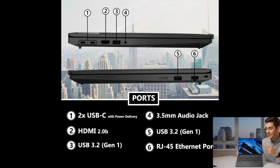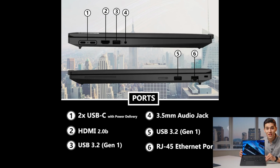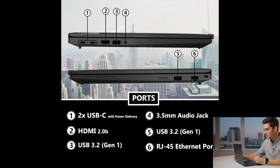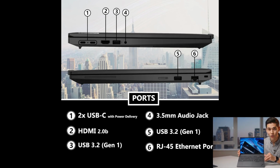Whether you are a dedicated student heading back to the university to tackle a heavy course load, an ambitious entrepreneur building a business from the ground up, or a seasoned IT professional needing a reliable, secure daily driver, this laptop is a phenomenal investment in your daily efficiency and future productivity.